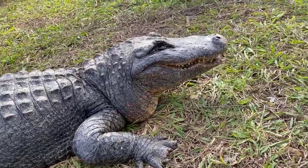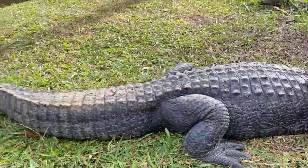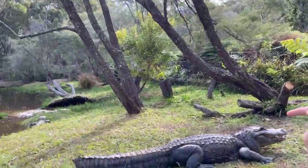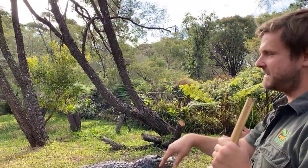I'll just get the camera on those teeth there because that's really cool to see. All right, now I'll give the camera back to Caitlin. You might notice she's actually missing a small portion of her tail. That's why we call her Halftail. She had that bitten off many, many years ago.